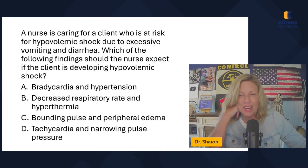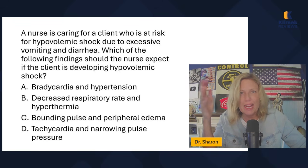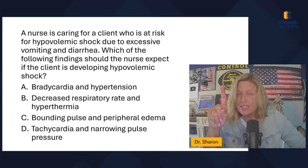Hopefully you know that's not right, okay? Decreased respiratory rate and hyperthermia. No. Bounding pulse and peripheral edema. No. Bounding pulse and peripheral edema is fluid volume overload, y'all, not hypovolemia. Tachycardia, yes. Remember, the earliest symptom is tachycardia, and narrowing pulse pressure.